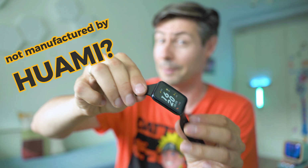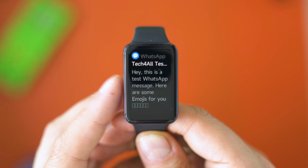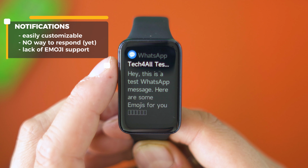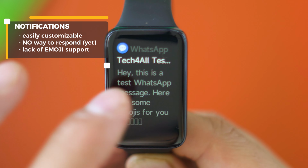So to start analyzing, first of all, I do believe this tracker is not manufactured by Huami. Huami is Xiaomi's sub-brand, which has traditionally developed the Mi series up until now. The Pro edition is probably manufactured by 70mi. This is the company that has developed the Mi Watch series up until now, so hopefully the software experience is on par with expectations, although I can confirm that I was expecting certain features to be present and they didn't work so well. But first, I want to talk about the good things.